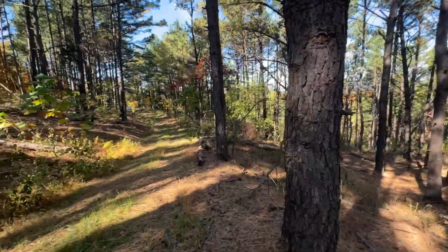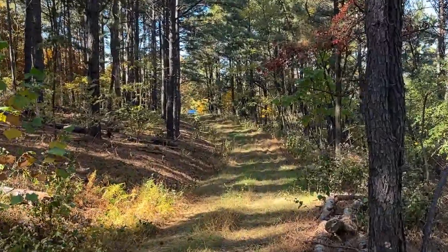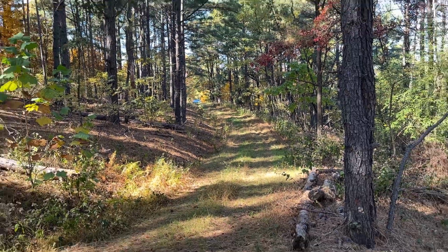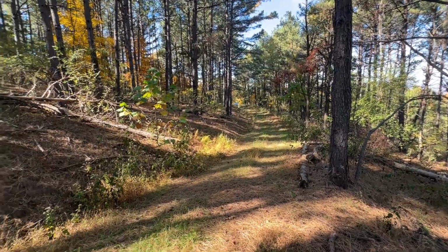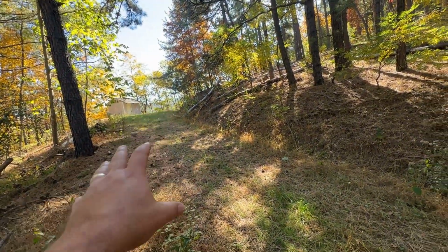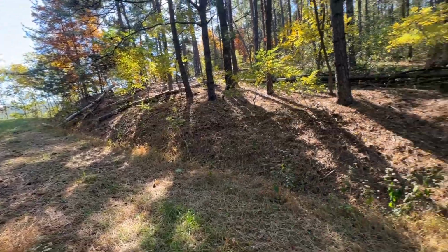And as you can see, this will give you an idea about how long the driveway is. Let me zoom in here. You can see my truck down there, which is out along the subdivision road. So you're probably back here maybe 450 feet, maybe 500 feet at the most. But just enough where you get back here and the driveway makes a little bend right here, where you're kind of out of sight from the road.